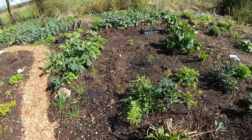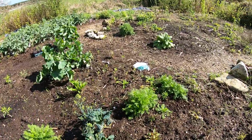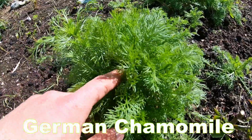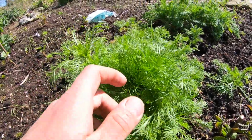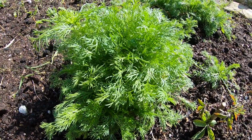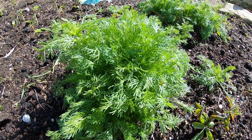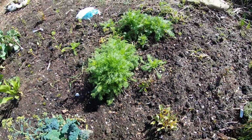What else have we got here? Before we go on to the other part of the garden, I'll show you the German chamomile. This is also perennial. This has overwintered now, and it also will grow from seed. It'll self-seed. I can't show you the flowers because they're not out yet, but German chamomile is really good to reduce the symptoms of a flu, for example.